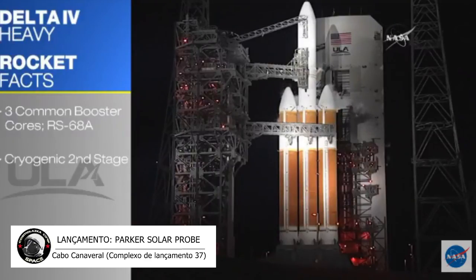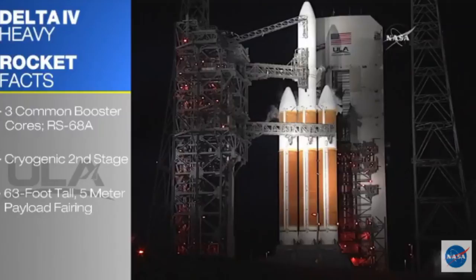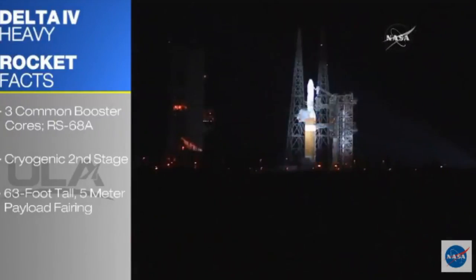On top of that, we have a 63-foot, 5-meter bisector composite fairing which protects Parker Solar Probe as it ascends through Earth's atmosphere on its way to space. And inside the fairing, along with the Parker Solar Probe spacecraft, we have a third stage provided by Northrop Grumman Innovation Systems, a solid rocket motor that is called the Star 48BV.